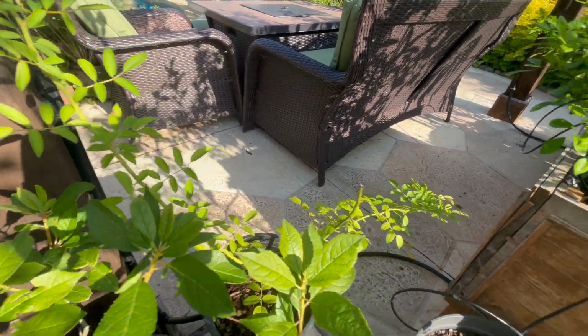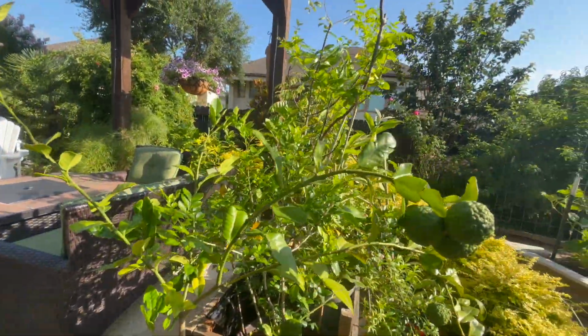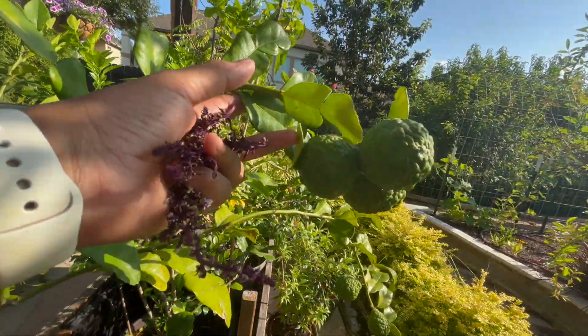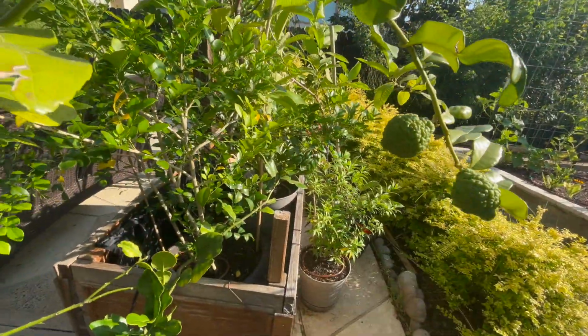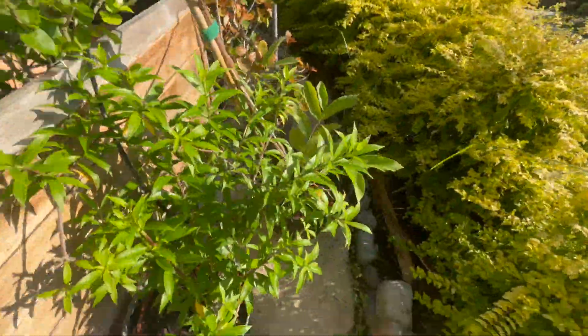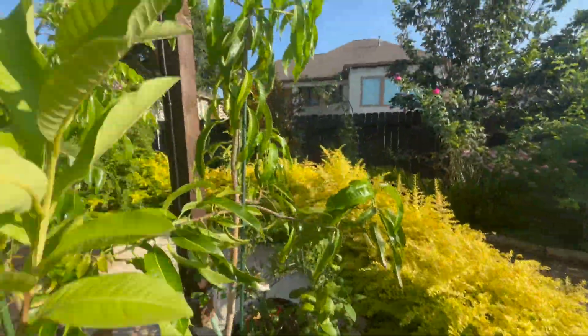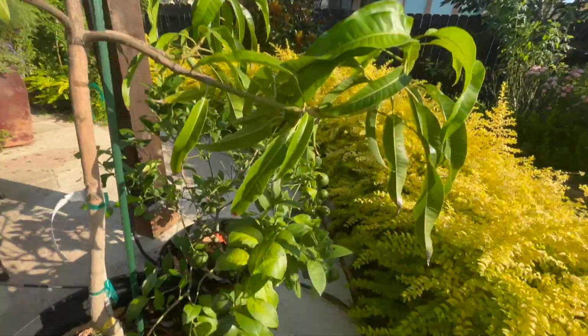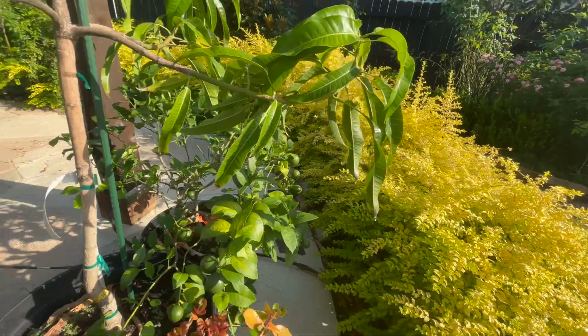And this is one of my cuttings that took, Peggy Martin Rose. Showing you my potted tropicals. This is my kaffir lime. I didn't expect like 5 limes on this tiny plant, but we do have it. This is Alondra. My mango is now about 8 feet tall, and that's my Meyer lemon.